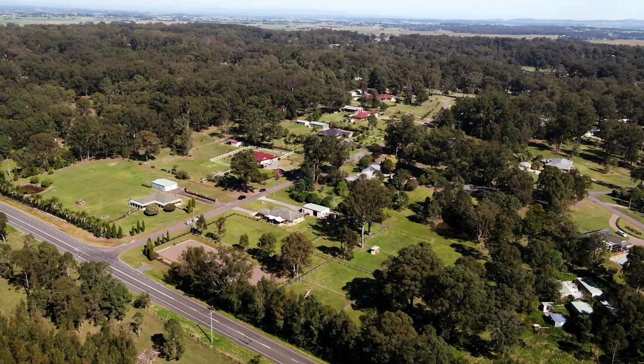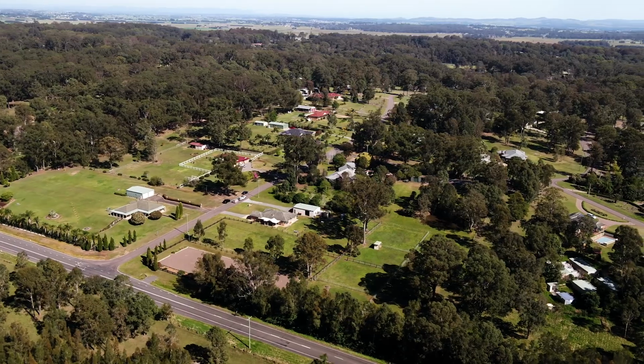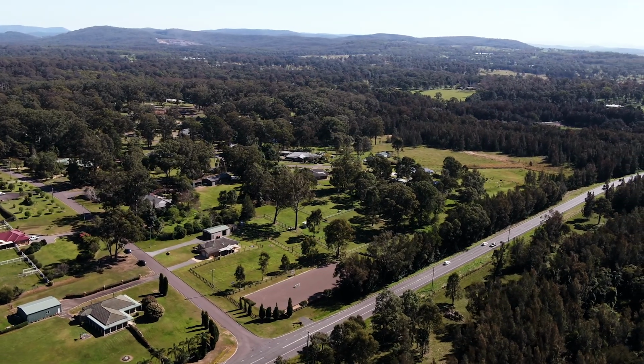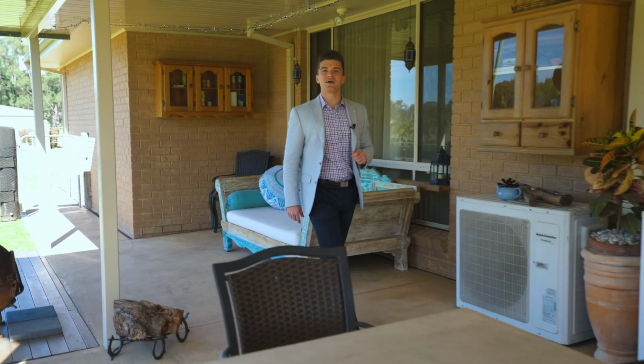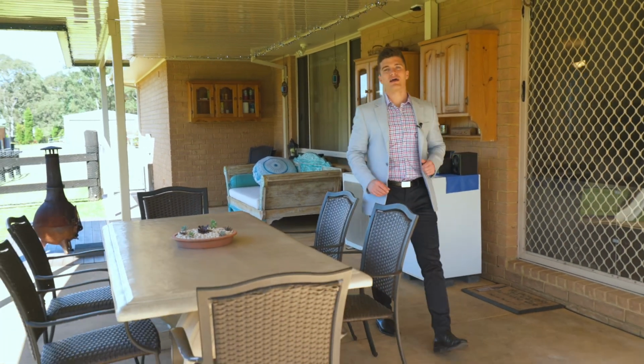This amazing property is a horse lover's dream, but also has the flexibility to accommodate any lifestyle you could possibly imagine, with so much time and love going into making it what it is today. This wonderful family home can only go to one lucky buyer, so save yourself all the hard work and let me show you your dream home.